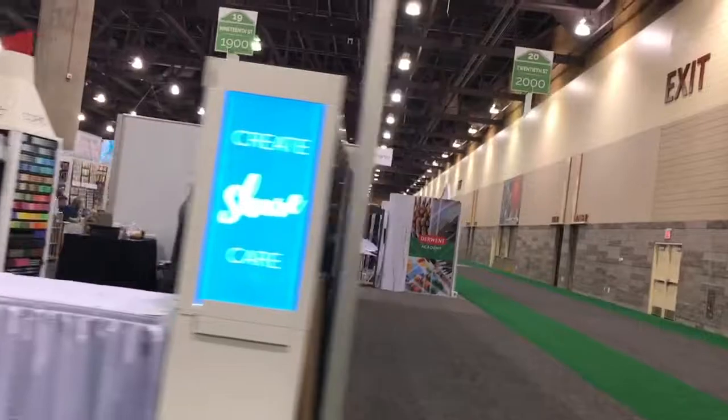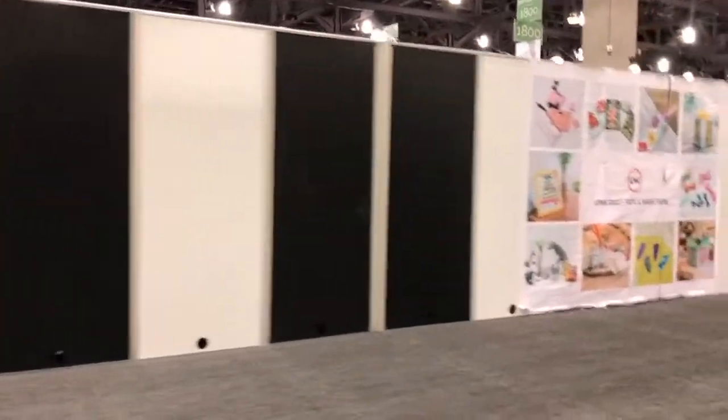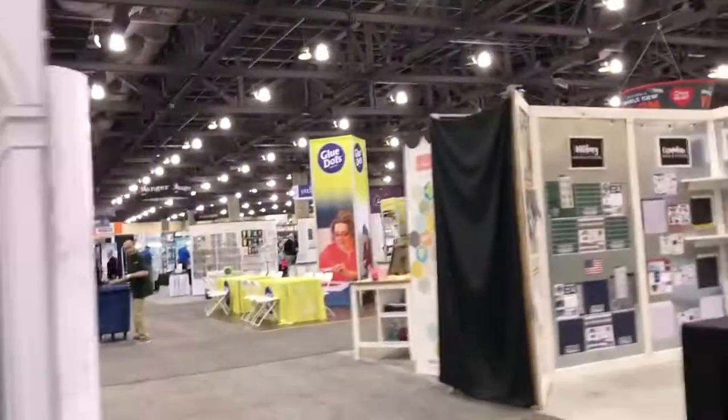Okay, now we're going back where there's nothing. Exciting. We get to see the back of the show. Oh, but there's a door. Just a pretty door. It's kind of cool.